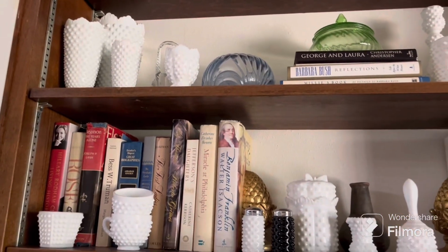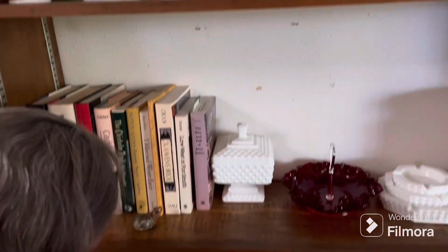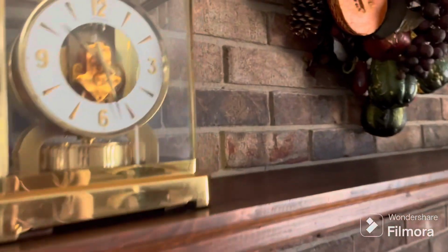She's been collecting that for years and years and years. There used to be a lot underneath too, but I guess she packed that all up to give.